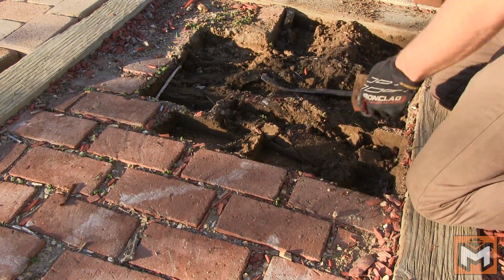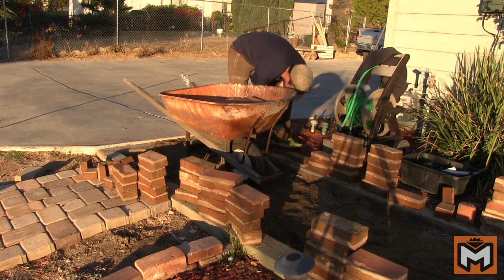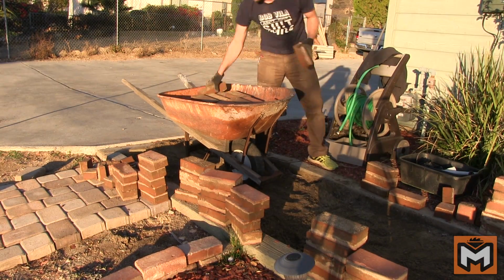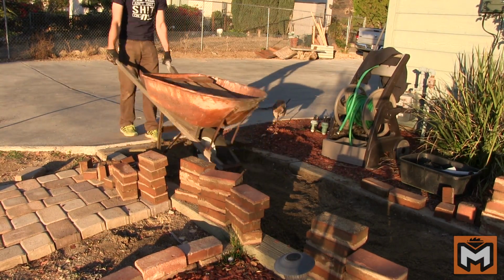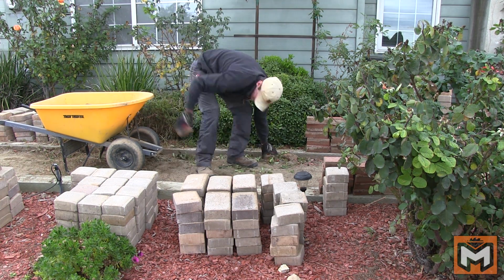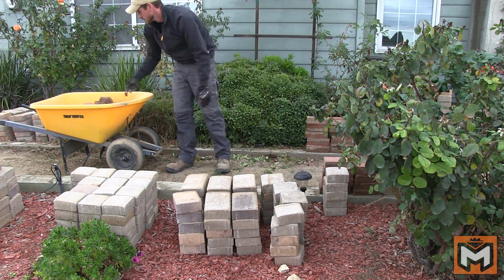Before I can do anything with the new pavers, I've got to get all the old bricks out, and there are a ton of them. This walkway is about 3 feet wide and 72 feet long, so there's a lot of bricks to move, and I've got to pull them up one by one and move them somewhere. For now, I'm just going to pull them and stack them in the back on a pallet until I figure out exactly what I'm going to do with them.